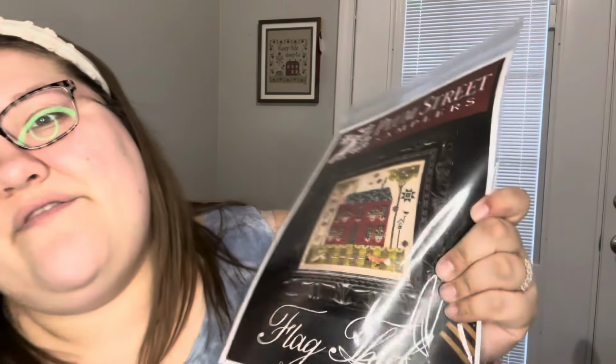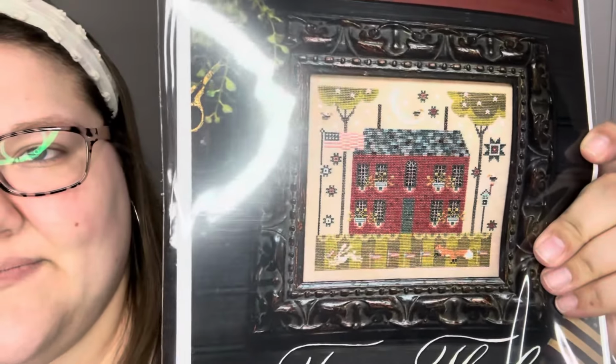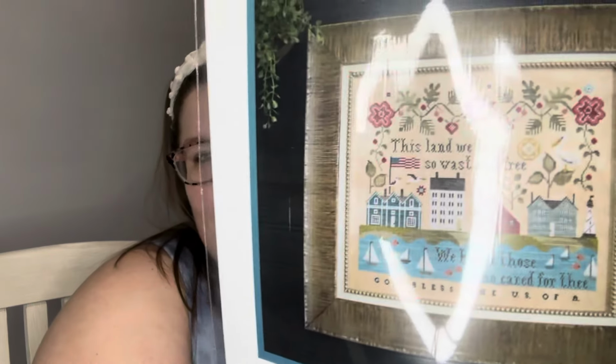Yeah. Okay, and the last one that we picked up was Plum Street Flag Thief. This one was really popular this year. Flag Thief, this is brand spanking new. Brand new. So my favorite that she did was Stars, but I don't have it, so I'm not gonna take that as my favorite. I'm going to say American Welcome is gonna be my favorite right now of what we picked up from her. Love it, love it, love it.